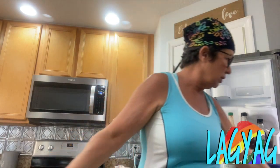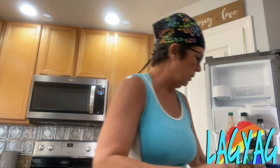God, my boobs look huge in this. My boobs are huge.